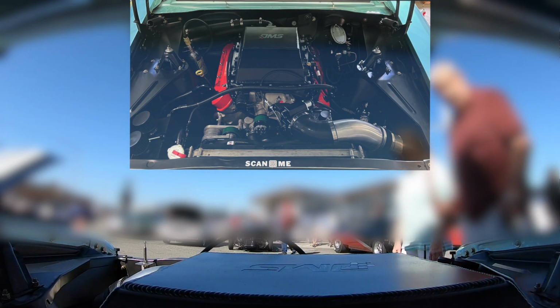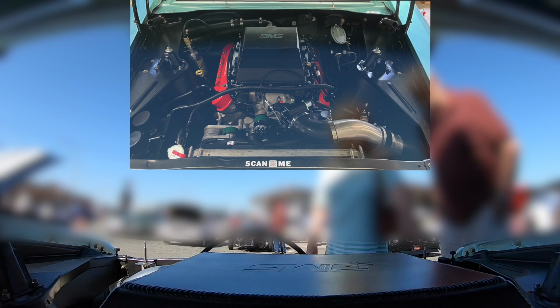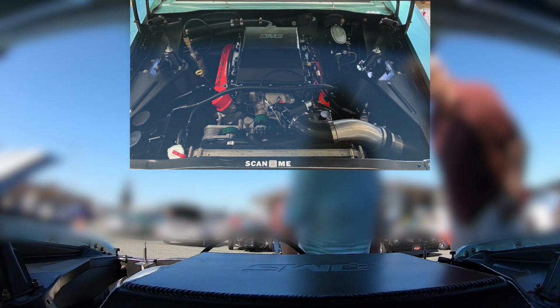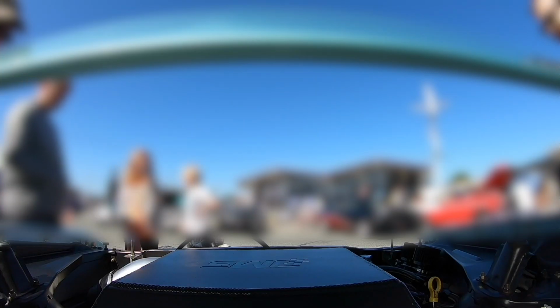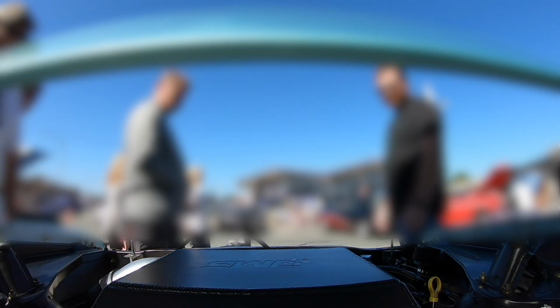Holy smoke. It was an LS motor. What is that? Is that the antenna? No. Yeah, it is. No, that's the latches. Oh, I see it too. See this thing? This thing makes some power. Scan me. You like this one? This is right here what horsepower looks like.